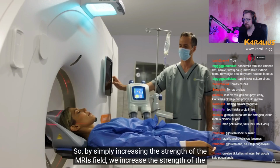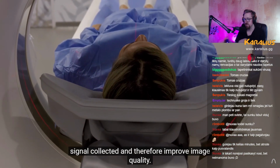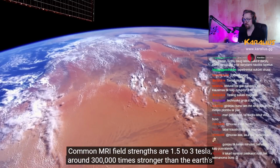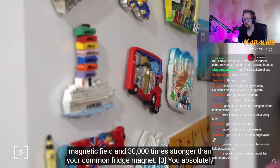So, by simply increasing the strength of the MRI's field, we increase the strength of the signal collected and therefore improve the image quality. Common MRI field strengths are 1.5 to 3 Tesla, around 300,000 times stronger than the Earth's magnetic field and 30,000 times stronger than your common fridge magnet.